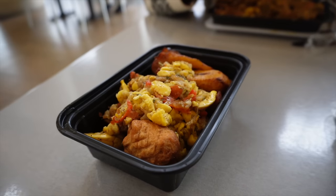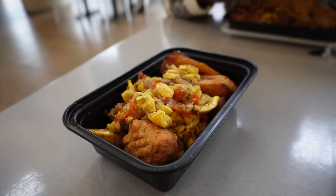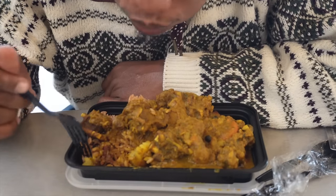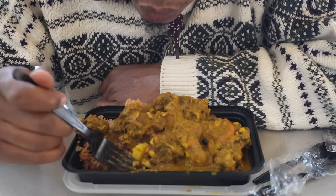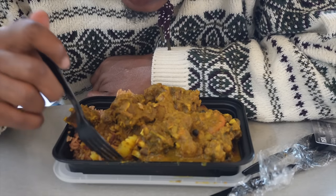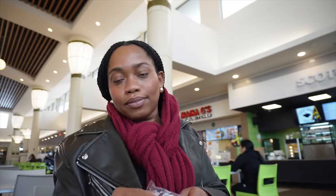Right, this is my food. I got ackee and saltfish, dumpling, and plantain. Chad got curry goat, rice and peas, and plantain. Won't be able to talk long. He's playing some Jamaican music, so I'm going to test out the food and see what I think.